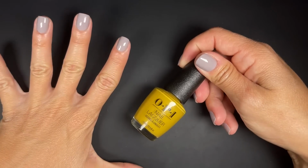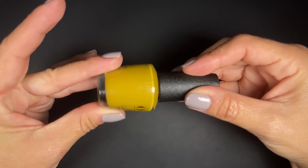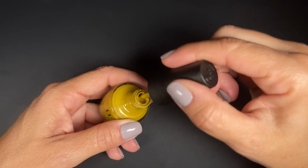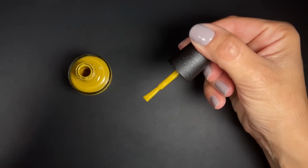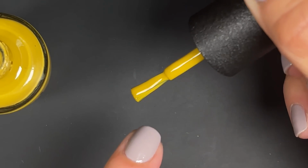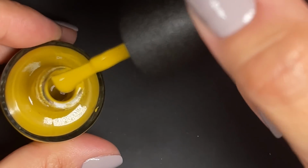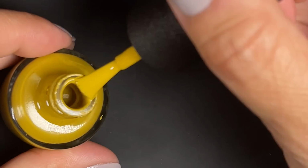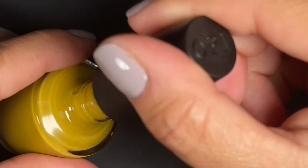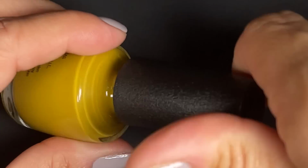The color I love is like a funky mustardy for fall, but like I said, at some point I was kind of confused as to the formula. I was like, is this supposed to be a pearl? I looked it up. Oh, there's a streak. Do you guys see that streak in the brush right there? Now it's not showing. This motherfucker. It's not showing now, but I swear it was showing for a long time.